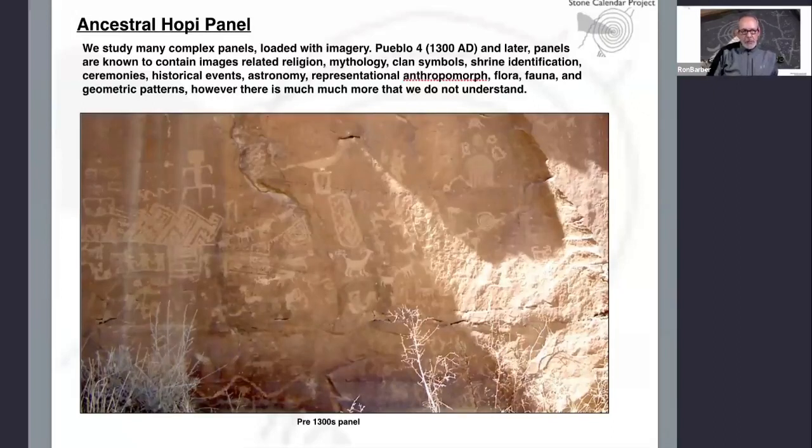This is a typical panel. This is a Hopi ancestral panel. And a lot of these panels, hopefully you guys can see this, there's all kinds of different imagery that's scattered across the panel. This is actually a light wedge that's moving across the panel. And this light wedge will move in this direction off the page here during the winter solstice and all the way back over here to the summer solstice.